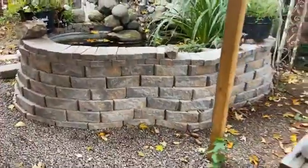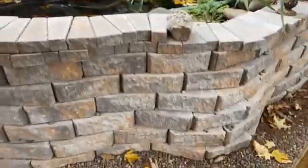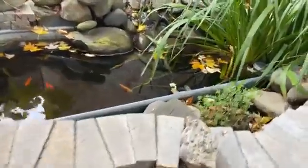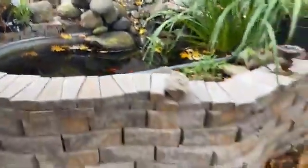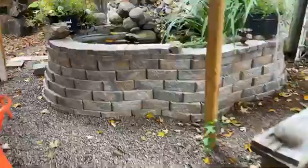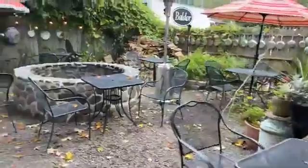I bought these stackable pavers at Lowe's. Did I get them at Lowe's? Yeah. And then I bought the livestock trough, bought a pump, and built everything myself here. So it's fairly easy to do. The hardest thing was leveling everything to make sure that it was level. And then we bought a new tent last year, a little bigger than the year before.